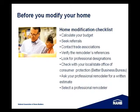Home modification checklist: calculate your budget, seek referrals, contact trade associations, verify the remodeler's references, look for professional designations, check with your local state office and consumer protection, the Better Business Bureau, ask your professional remodeler for a written estimate, and select a professional remodeler.